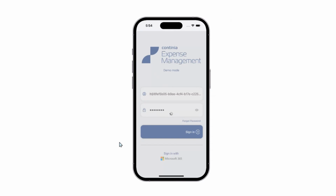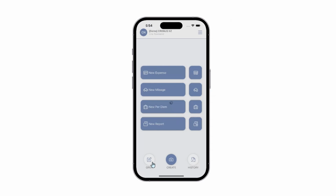So you sign on to the app. You can use Microsoft 365 to sign on to the app. And you get a screen like this that says, look, what would you like to do, Lena? Would you like to create a new expense? Would you like to create a new mileage, a new per diem, or a new report? New expense, I'd go in there if I was going to create an expense where I needed cash reimbursement.